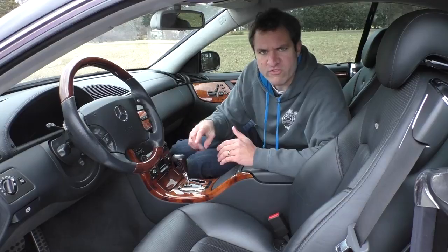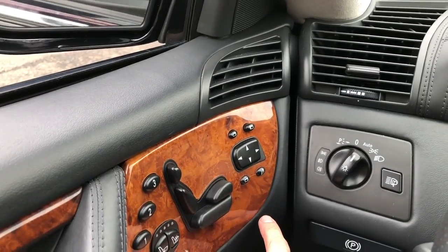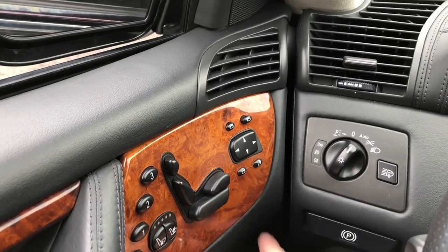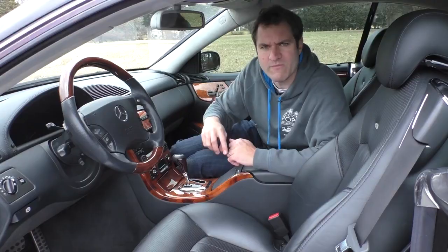There's a little button you push that folds the mirrors in. That's not all that unusual. A lot of luxury cars have that. The unusual part is that there's a separate little button that folds the mirrors back out. It's not just a little switch. You push it one way and it folds them in, and one way it folds them out.